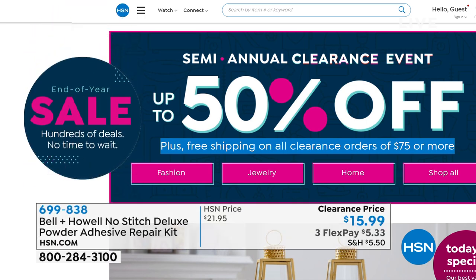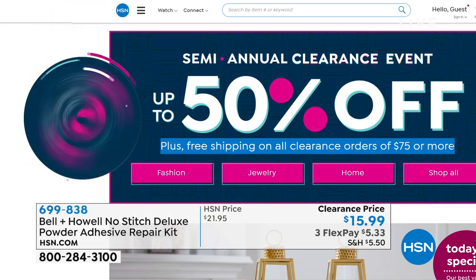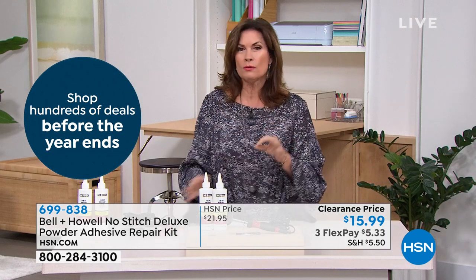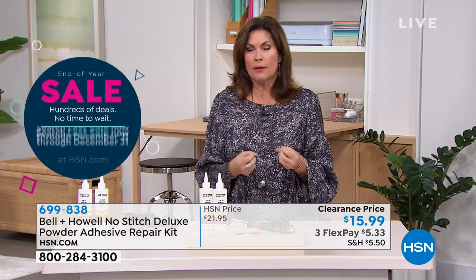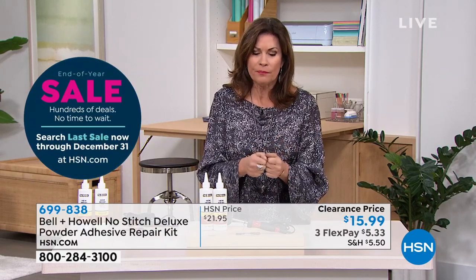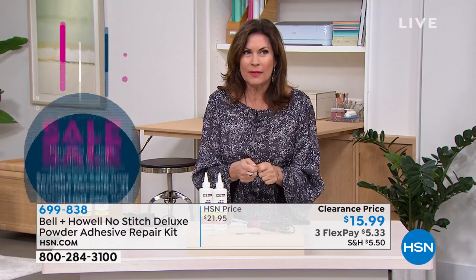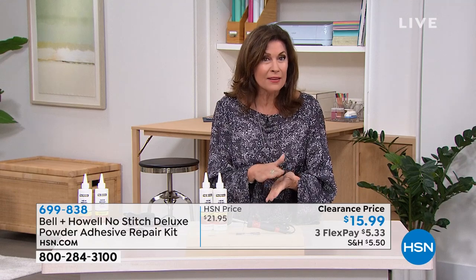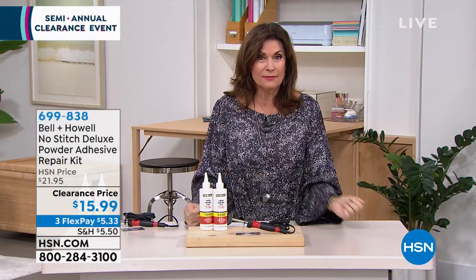You can fix tears, you can hem things, but you know, Chad, I think the most impressive part of this is the fact that you can use it not just on heavy duty, but on something like silk. You would think that it would leave a heavy or a stiff part to it. And to be able to use it even on your most delicate fabrics, that's what's impressive.